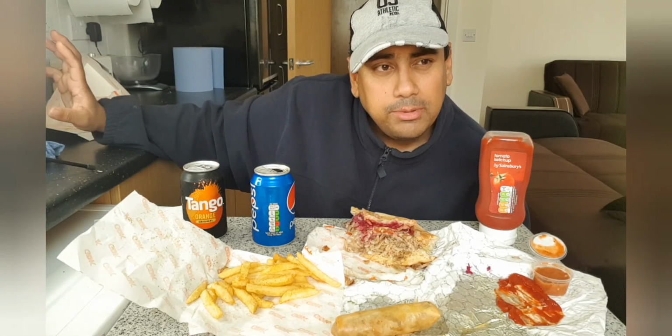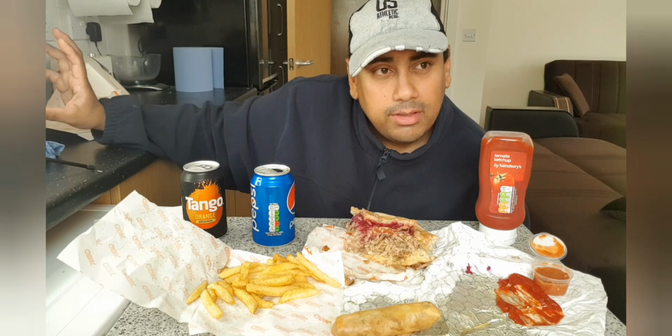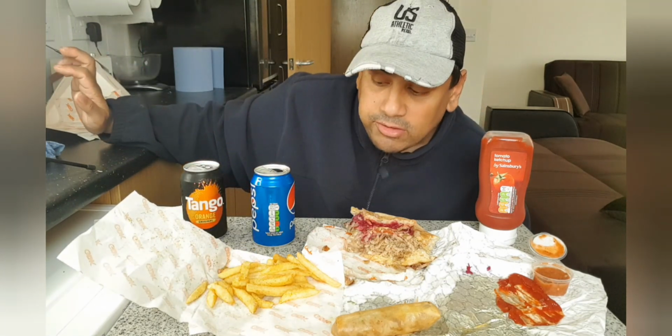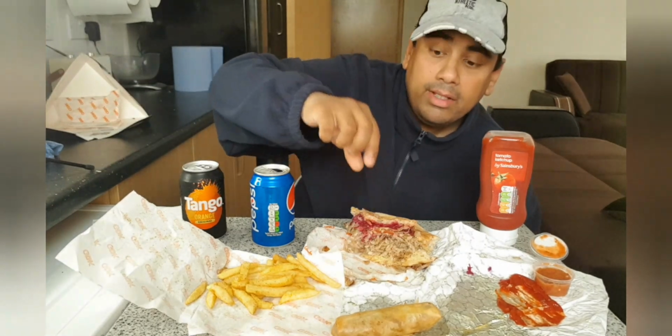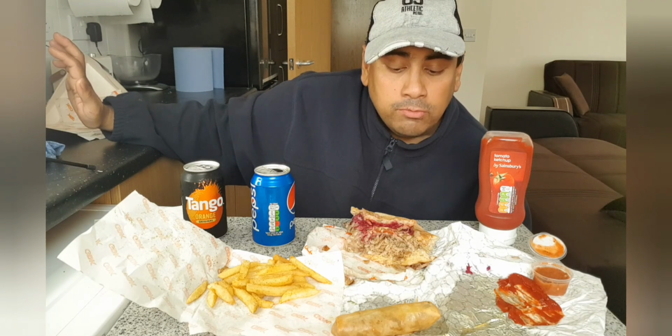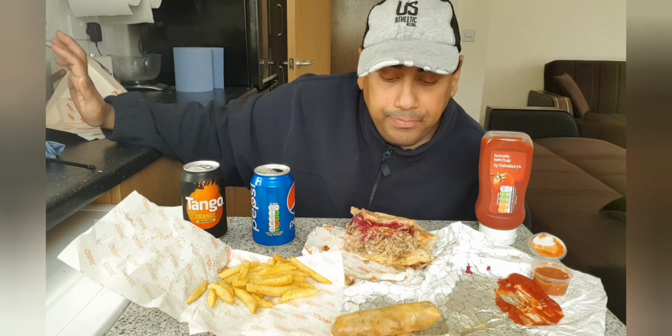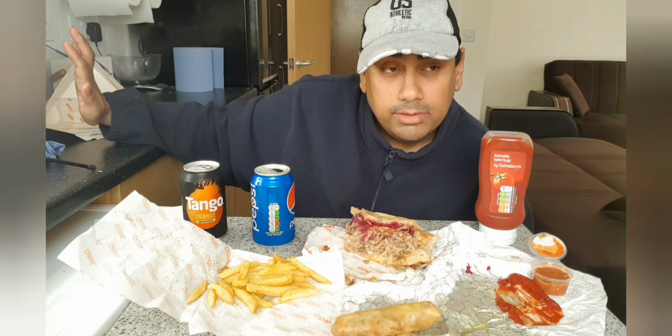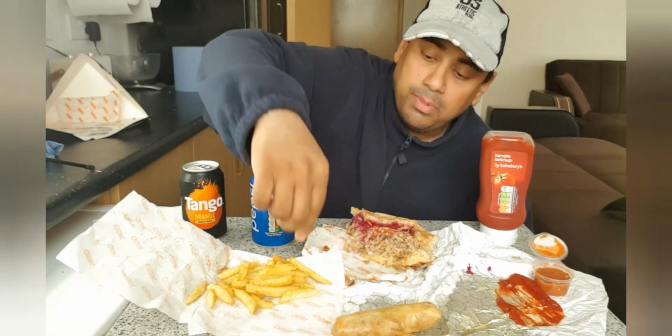It still hasn't got that vibe, the smell, the taste of the real Turkish kebab houses. That's what I could say. But it is nice. Would I get it again? Yes, I'll get it again. Why? Because it's much cheaper than the normal Turkish kebab shops. Much cheaper.